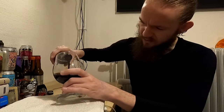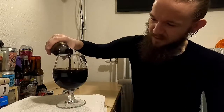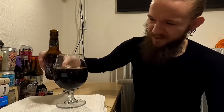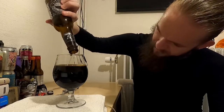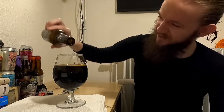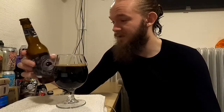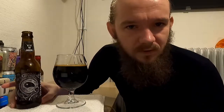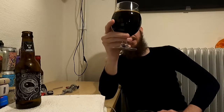Look at how thick that thing is. That is a bit mental. This thing is thick as hell. Damn. Have we got any sediment in it? Just very little actually. That's impressive. So there we go. Let me just line that up so my OCD is happy. But yeah, when they said it was oily, you can see why.